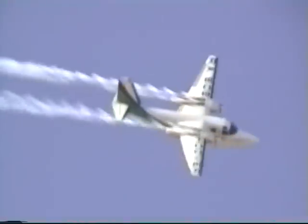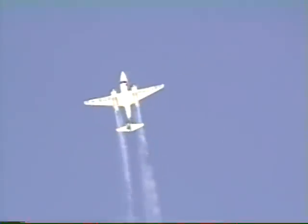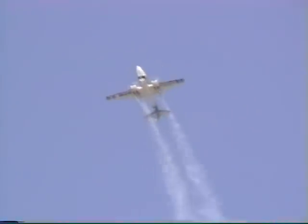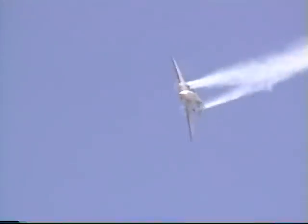Now, what Bob would do for his skills and demonstration, ladies and gentlemen, what are the stall characteristics of the aircraft? So Bob would demonstrate the stall characteristics as part of his demonstration. We're going to ask Bob to do that now. Just give him some latitude here and make more space in the Shrike Commander.